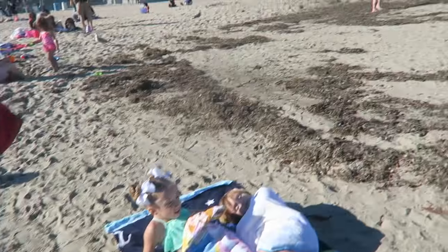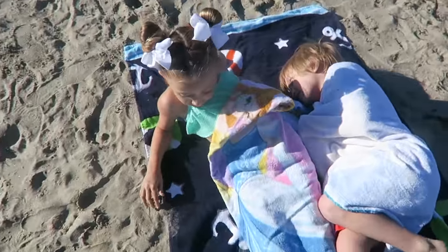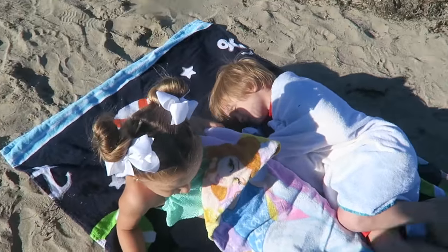Saying they're done. 5 out of 6 are hungry. Oh, you guys are so cute over here though. I think we are going to change them back into their not wet, cold clothes and find something to eat.